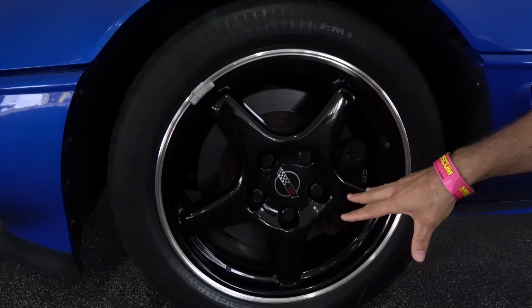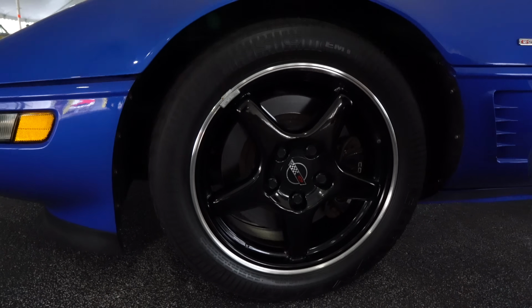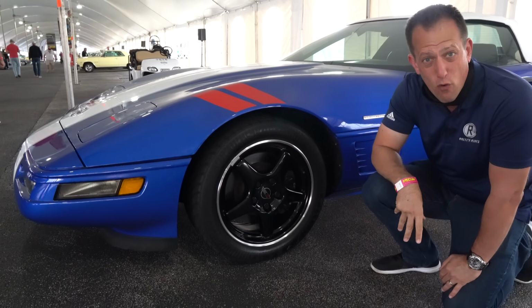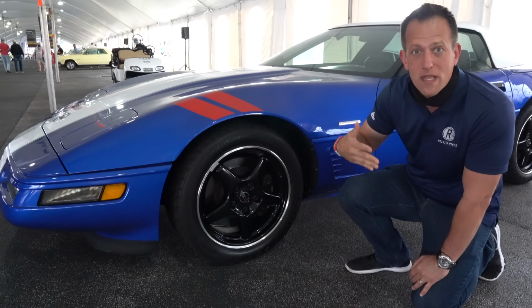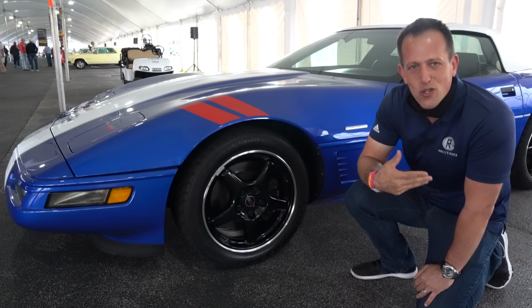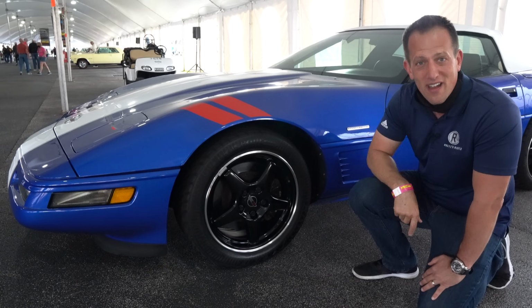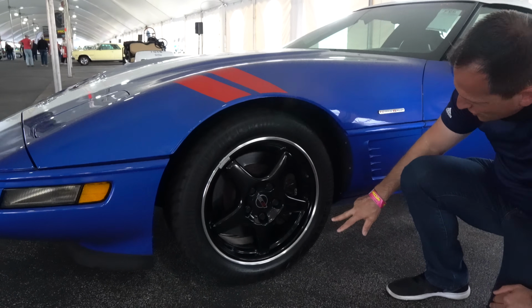Gloss black 5-spoke wheel to mimic those ZR1 wheels that were put into play in 1994. Remember, the last year of the ZR1 for the C4 generation is 1995. So this was actually the performance version of your base Corvette. But I like the style of the wheel. When I was in high school and college, this was what you wanted back then. So kind of crazy how things have changed, but you can see perfect condition.